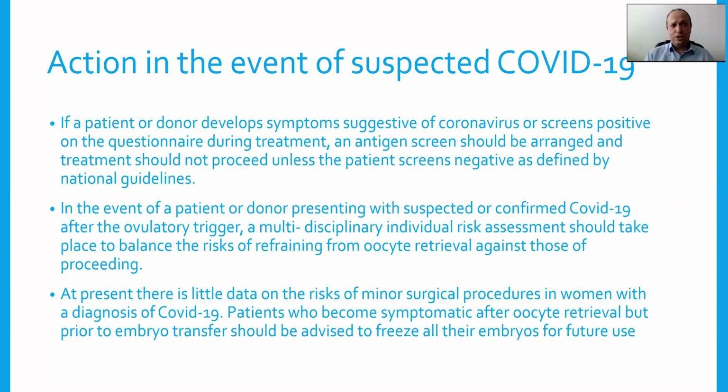In the event of a patient or donor presenting with suspected or confirmed COVID-19 after the ovulatory trigger, a multidisciplinary individual risk assessment should take place to balance the risks of refraining from oocyte retrieval with those of proceeding. Now, you might think that it's a really easy decision not to go ahead with the treatment if somebody tests COVID positive, but there might be some cases where you need to go ahead with the treatment.